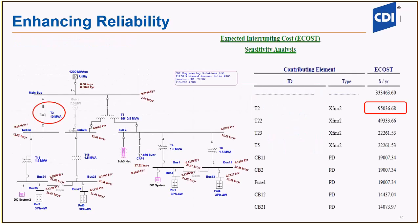Here are some examples of the estimated costs per year of services interrupted by any of these devices. This can help you pinpoint which devices have the biggest bang for your buck if you're to do a targeted system reliability improvement. For example, if you were to expand your site here at the 35 kV level, giving T2 some sort of redundancy or sub 2A an additional source input, you would have a large effect on your expected interrupting costs per year. I've circled those in red. I've chosen a few additional costs to look at, but T2 stands out as far and away the biggest one.